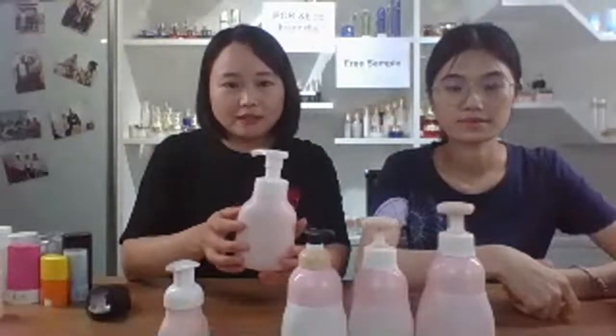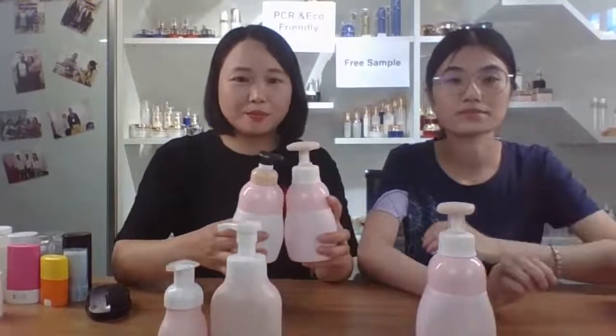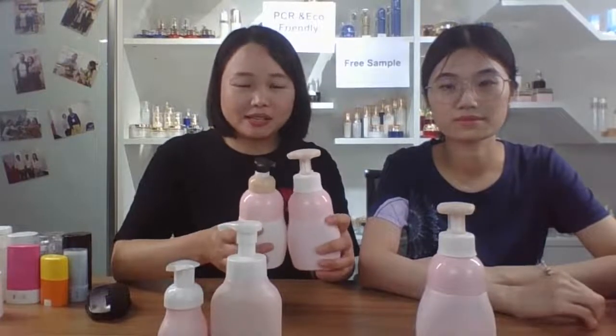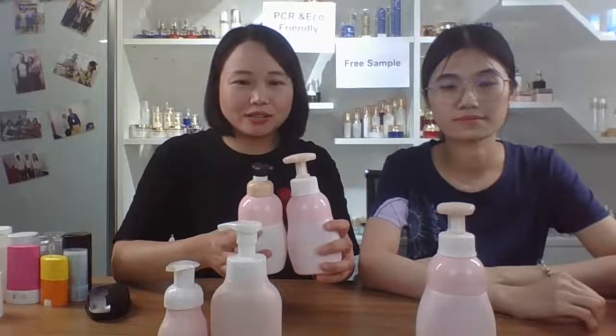And we support OEM custom service. We can custom the color or logo printing for the bottles. If any questions, please let us know or contact our customer service. And if you want the sample to check the quality, send us inquiry or message in now, okay? We can send you the free sample, check the quality, okay?